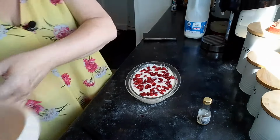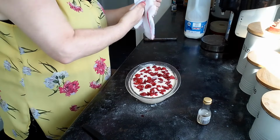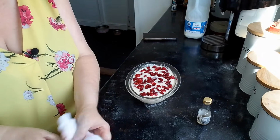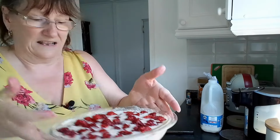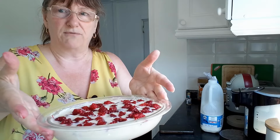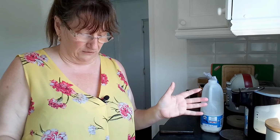But I'm not going to squeeze any more in there. We'll put them there. Let's wipe my hands. There, so I'll show you what it looks like now. That's what it looks like. It looks like a bowl of batter, and I've just popped the raspberries on the top. I don't know how it's going to cook. It looks very runny. I really don't know how this is going to work out.